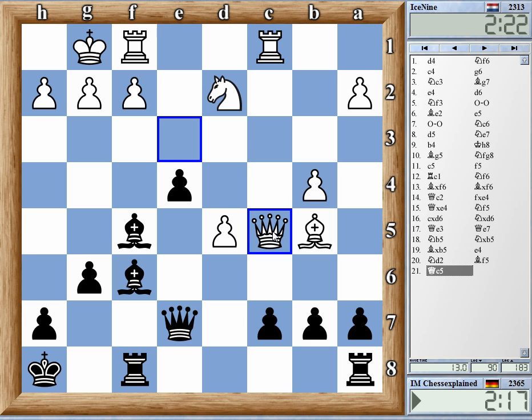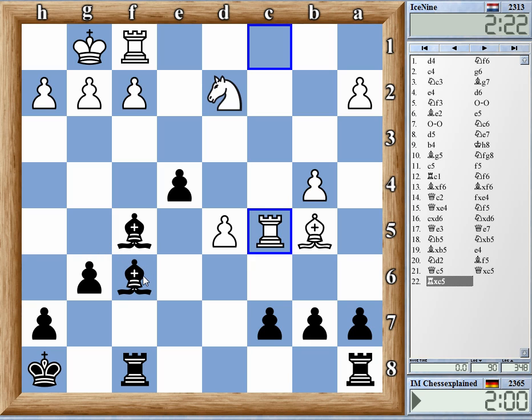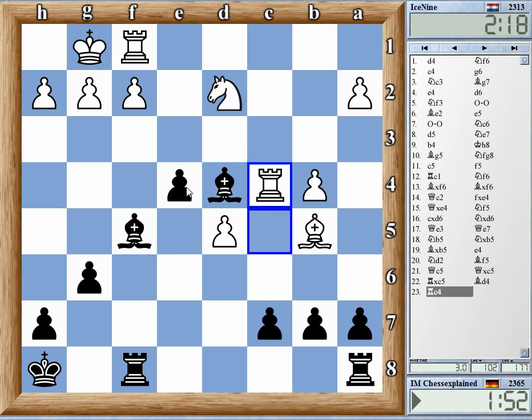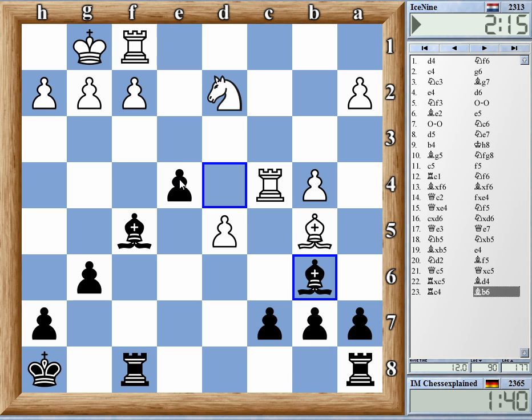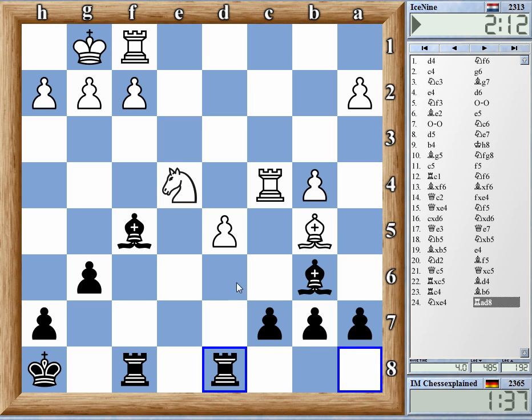I can take now and bishop g5 again. Well, you might take with the rook here. I don't know. Now I've got bishop d4 and e3. Okay. Very tricky. I can maybe really just take e4, yeah? Possible. Yeah, I really don't mind that much.